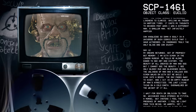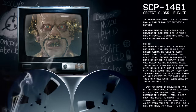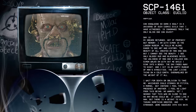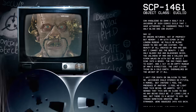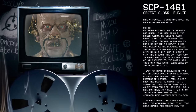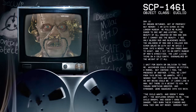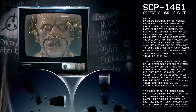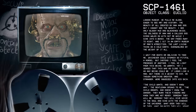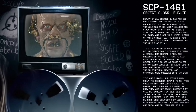Simon walks on without me while I sink into a bench. The day fades away to night, and I sit in an empty museum of man's atrocities, the last living thing on a cold earth, overwhelmed by the weight of it all. I wait for death or oblivion to take me, whichever could stomach so pitiful a morsel. But instead, I feel the presence of another. I feel no light from this being, no warmth. Yet I sensed that this was as close to God as any being could be. It looks like a man, but there is a weight to him, as though something greater and stranger were squeezed into his skin.